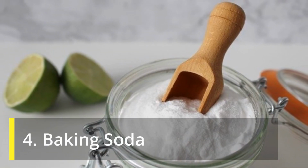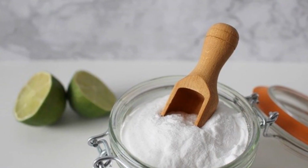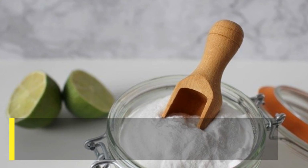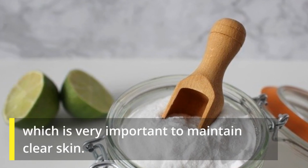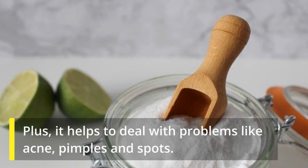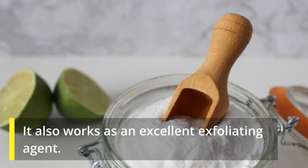4. Baking soda. Baking soda balances pH levels of the skin, which is very important to maintain clear skin. Plus, it helps to deal with problems like acne, pimples and spots. It also works as an excellent exfoliating agent.